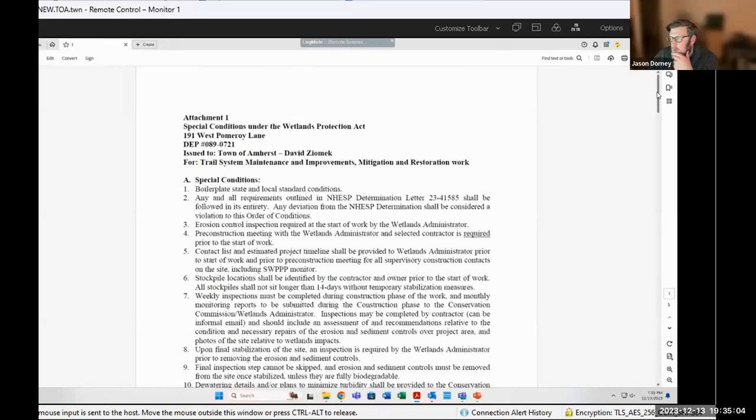So just for clarification then, those weekly required SWIP inspections will be the ones that are informally emailed? Right. Okay. So then the person who's doing those inspections needs to be qualified. Yes. Under the construction general permit. Correct. I just want to make sure that this is not in any way stating that the SWIP required inspections are informal when they require a person to be trained.